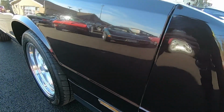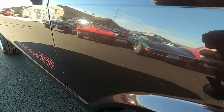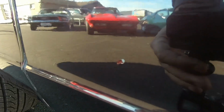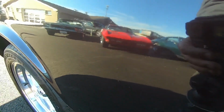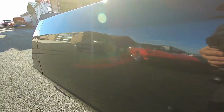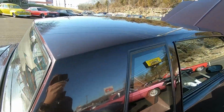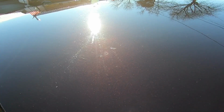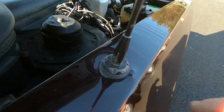Turn around, let's go back to midsection. A little stain in the paint. Got a chip right there in the middle of the door. Couple little scratches. Coming down the top portion. Get some little spots in the paint. Like some chipping going on around the antenna.